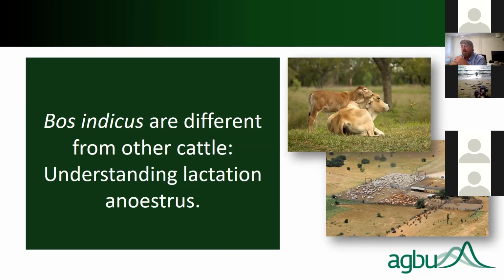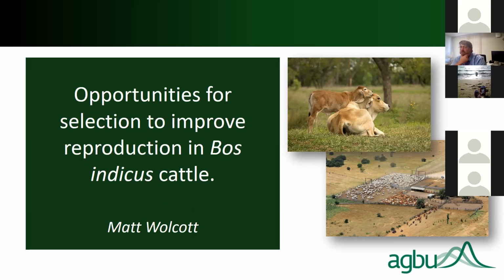I think Mike proposed an interesting topic for this discussion around the differences that we observe in Bos indicus cattle compared to some others, particularly around specifics of their genetic reproductive performance. I've taken just a few liberties with that title, and I'll talk to opportunities that we've got, specifically in the Brahman breed, to improve reproduction by selection, and certainly touch on why that's so important.